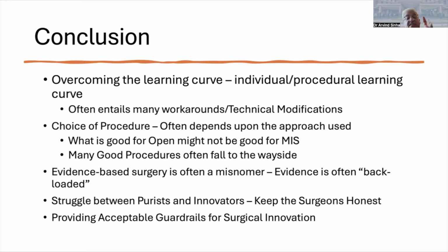Evidence-based surgery is often a misnomer. Evidence is often backloaded. It follows. So the surgical modifications generally became crystallized by 2016. The improvement in results is following from, let's say, 2019, 2020 onwards. The improved results are being generated as we speak. And the struggle between purists and innovators is something which is welcome. It keeps the surgeons honest and provides acceptable guardrails for surgical innovations.